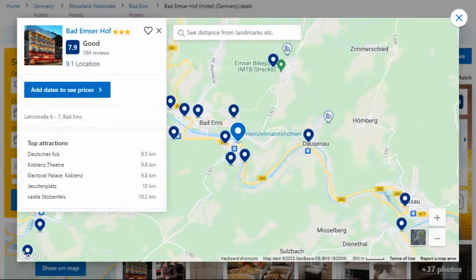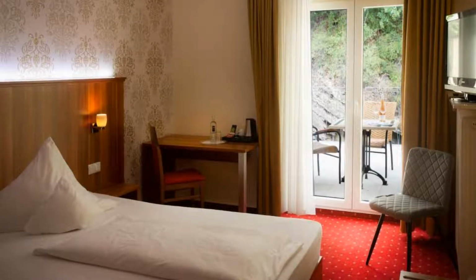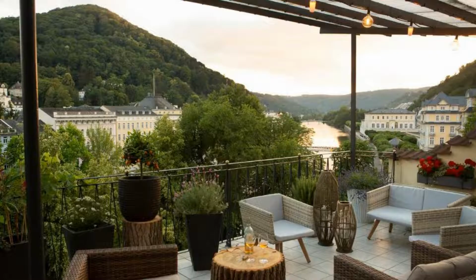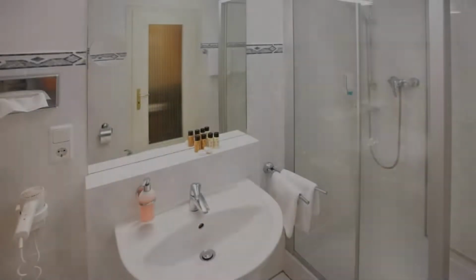Number 3. This is a 3-star hotel. The location of this hotel is fine and guests love walking around the neighborhood. Check-in time is 3 p.m. and check-out time is 11 a.m. Guests are required to show a photo ID and credit card at check-in. Pets are not allowed in this hotel.